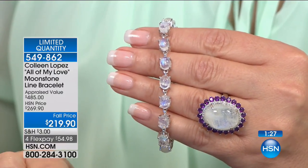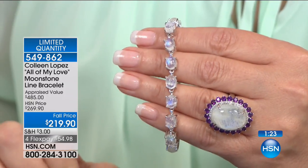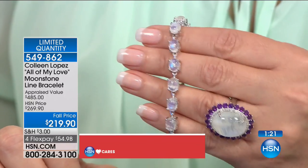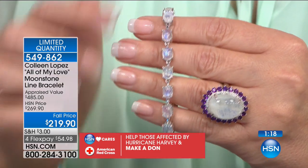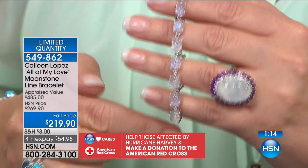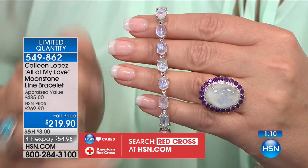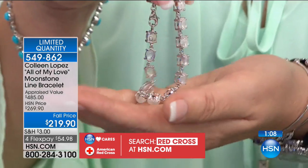We used to sell this for $269.90. We have a full price of $219.90, so we took $50 off for our show tonight. Fewer than 100 left. We will not be able to reorder this. It's one of the only moonstone bracelets we have of its kind, a true line bracelet in all rainbow. And the fact that it has all that beautiful fire, and really nice flexibility.